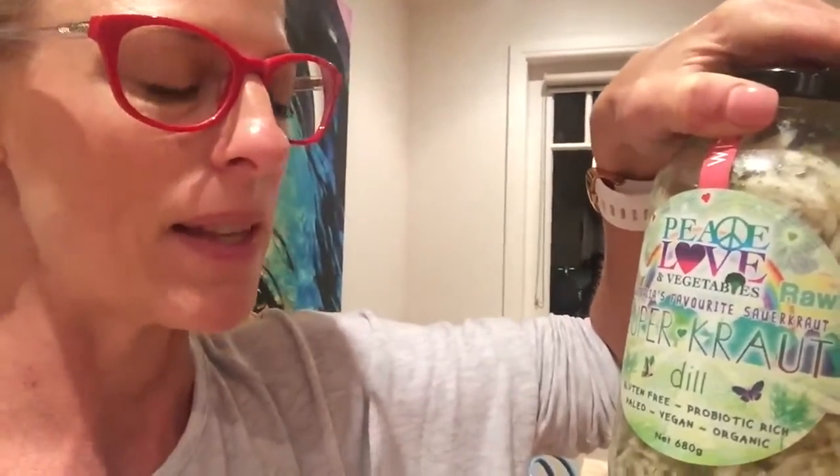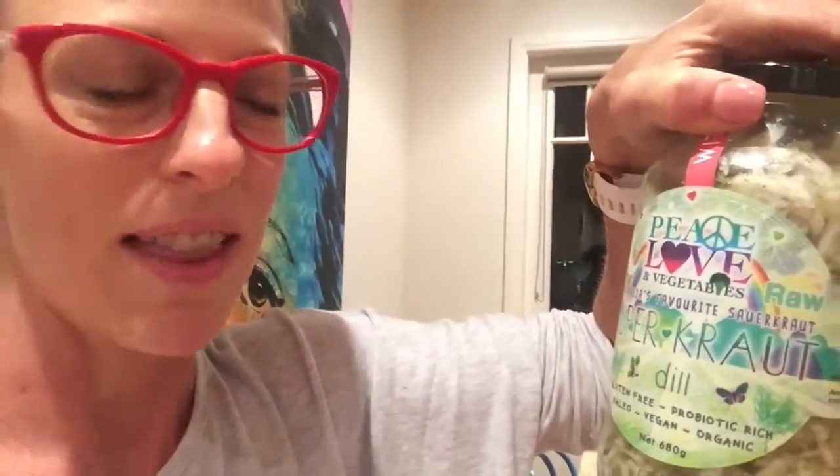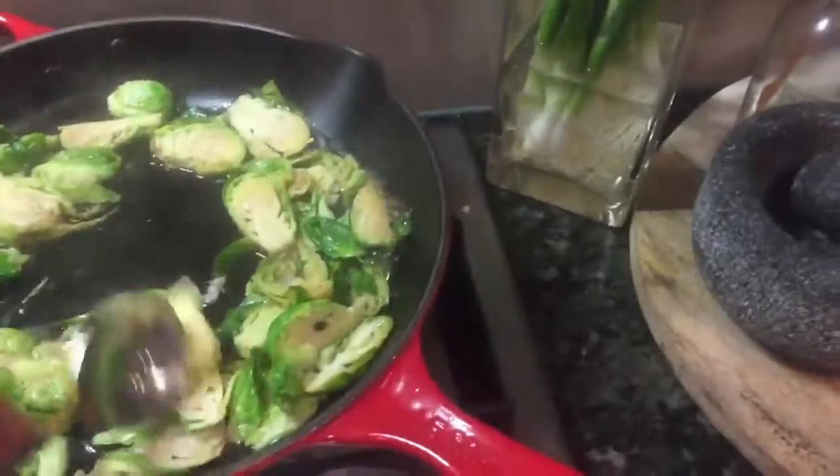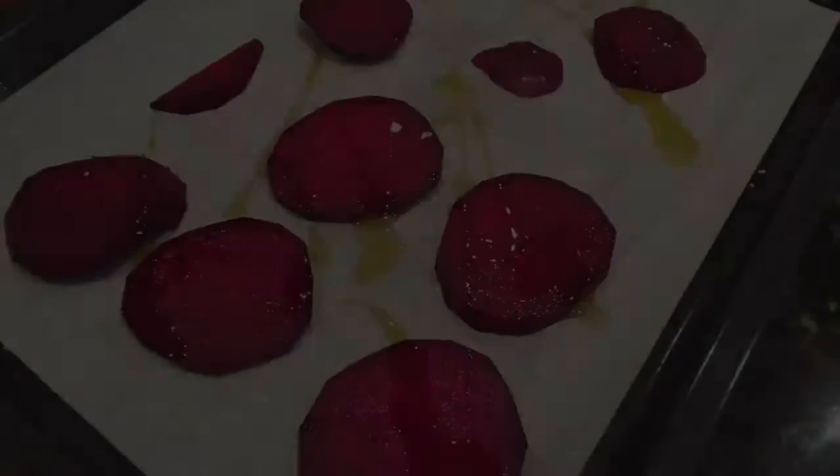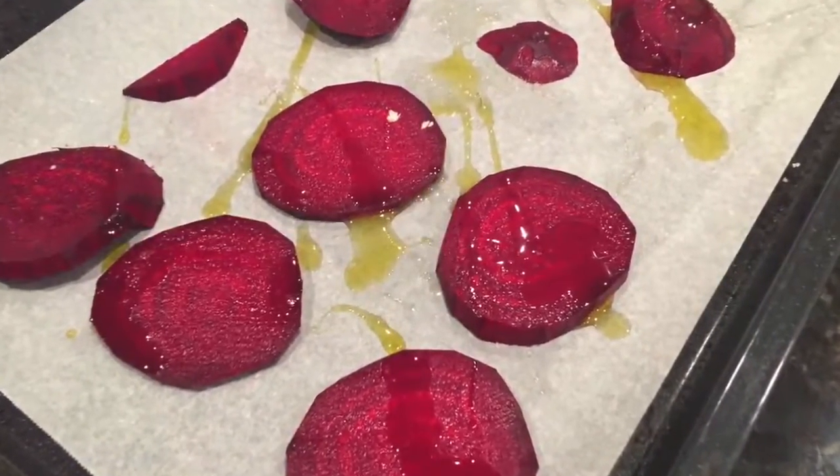Please make sure that you get your fermented vegetables out of the fridge section, because that means that the bacteria is happily alive, and start your kids on it early. Just as much as a teaspoon a day on the side of their plate with savoury meals, and Maddie eats it out of the jar by the spoonful now. But fermented veggies, get some. My favourite is super kraut. That's it from me today.